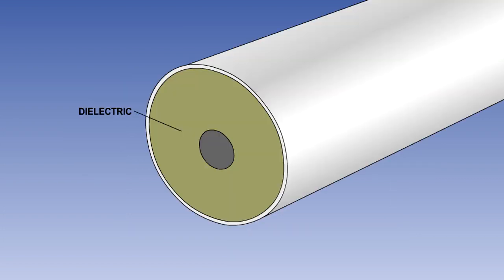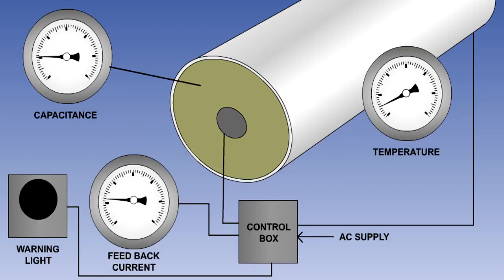In the capacitive type of system, the detector acts as a long capacitor, with the core material acting as the dielectric, and the case and the inner electrode as the poles. The case and the inner electrode are connected across an AC supply. An increase in temperature causes a change in the properties of the inner core material. This change increases the capacitance of the detector.